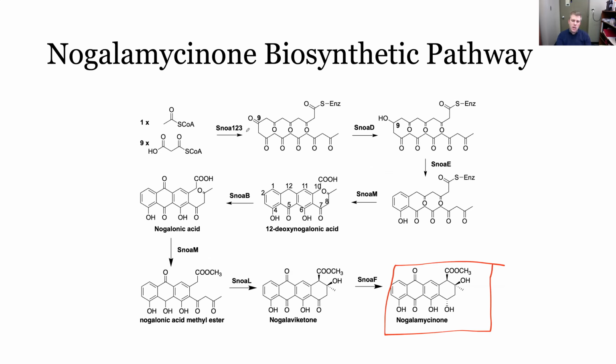So this is a 10-step biosynthetic pathway that we said, okay, we're going to use our best guess on how this pathway should be put together. We're going to put together 10 genes and we're going to go. We're just going to see if we can make naglomycinone. And I'm going to show you the results of how that stress test worked out.